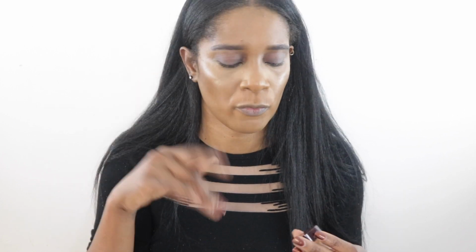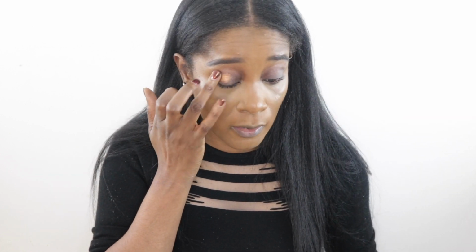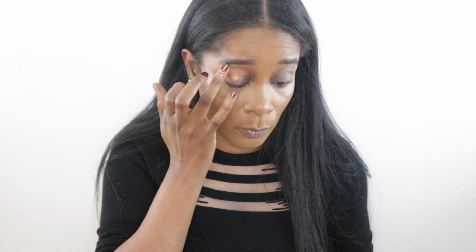All right, so I'm gonna switch to my eyes for a little bit, and I already primed with my MAC 24/7 Extend Eye Base. And I've been loving my Charlotte Tilbury Eyes to Mesmerize. This is in the shade Star Gold. And I've literally been just putting this all over my lid, and then putting another shade over top of it. This is what it looks like. It's so beautiful. And I just take my fingers and tap it out. I go all the way up to my brow bone with this.